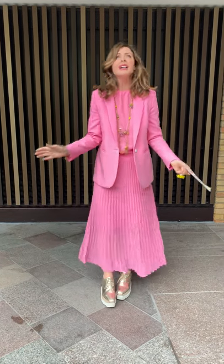Unbelievably chilly day in London, but we are doing pastels because we want to be inspired that spring is in the air, and it's all about which pastel suits you. And it might be that you think, I can never wear those colours. We've got all different skin tone ladies, and we're going to go through them.